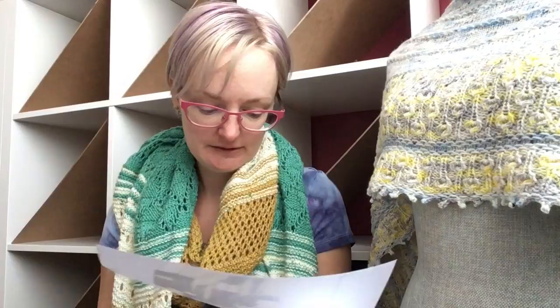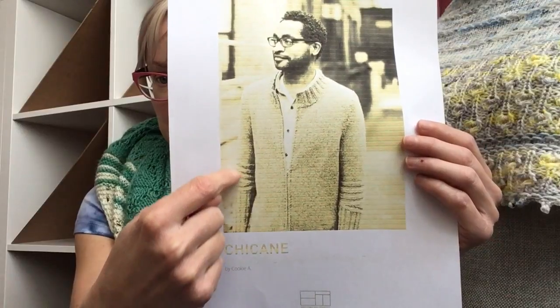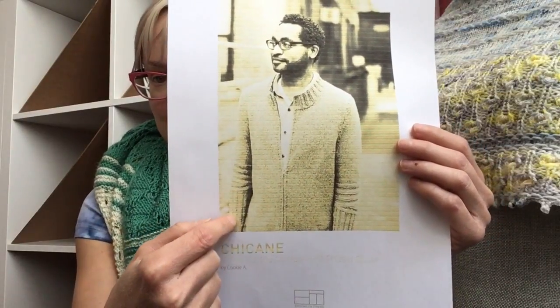is the Chicane sweater. Now, I am trying to see, okay, so the pattern is by Cookie A, and it is more of a unisex styling. The picture I have printed out is not very good. I was running out of ink on my printer. But I'll show you here. It has these really interesting sleeve details and then a long rib section. And my dad actually really liked that. He chose the pattern. I showed a couple of options and he chose that one.